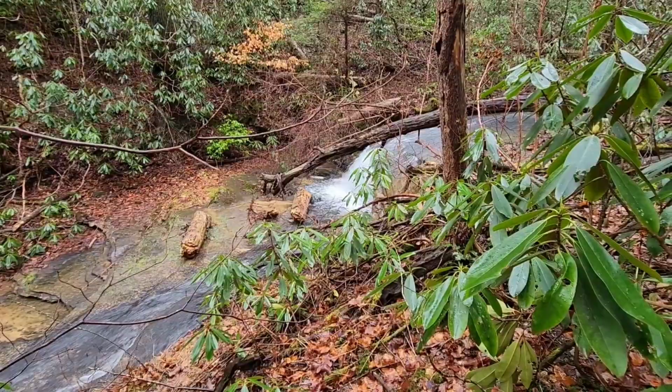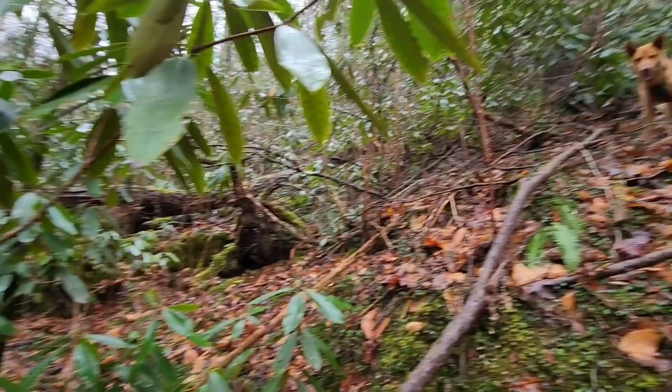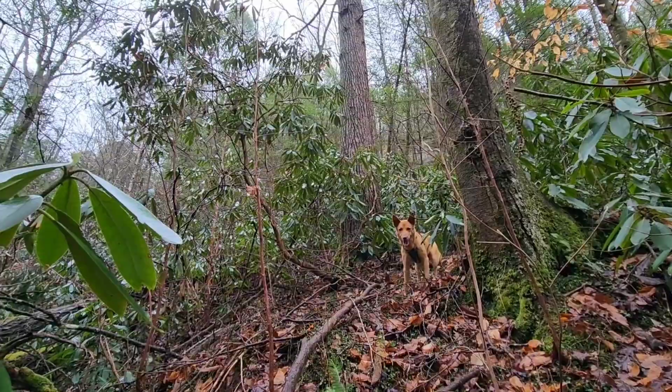Yeah, so instead of fighting through the thick rhododendron along the branch here, we're gonna make the quick climb uphill, up to the cliffside, follow it out to Uppermost Turkey Branch Falls.